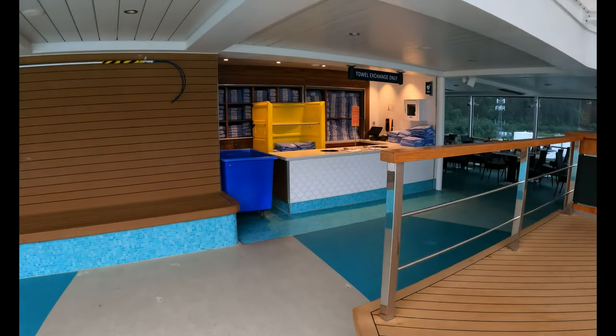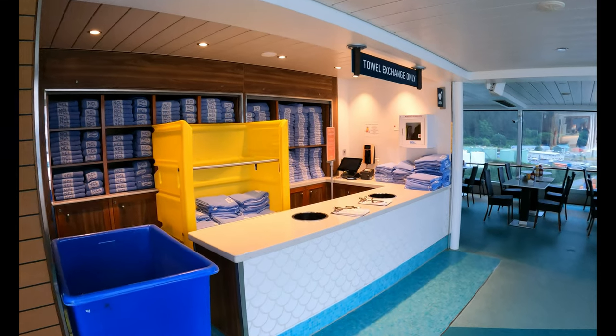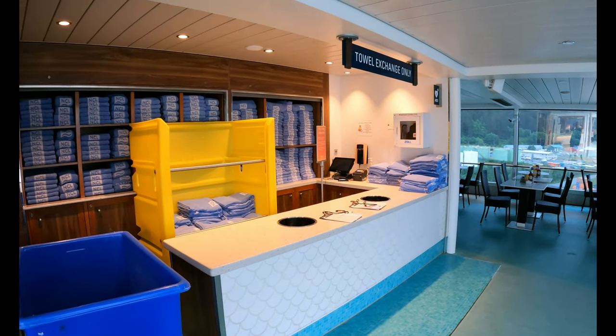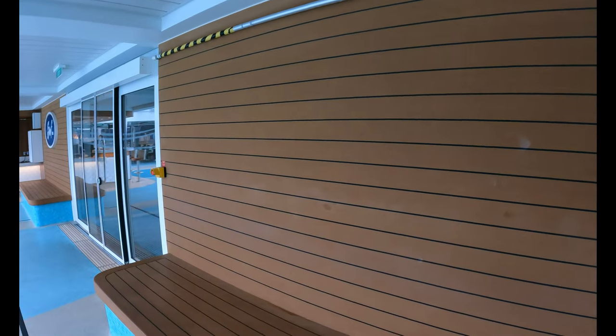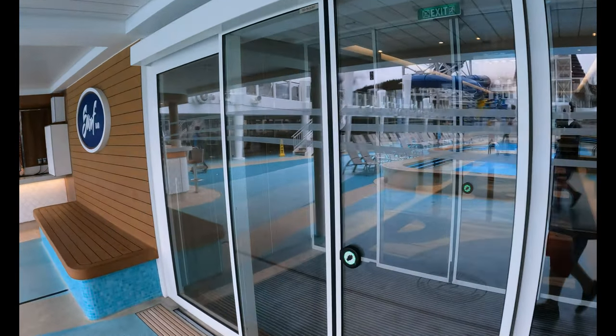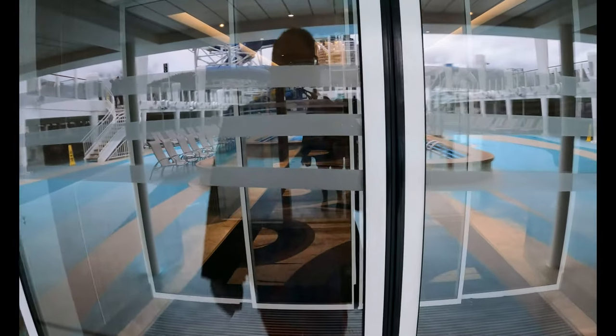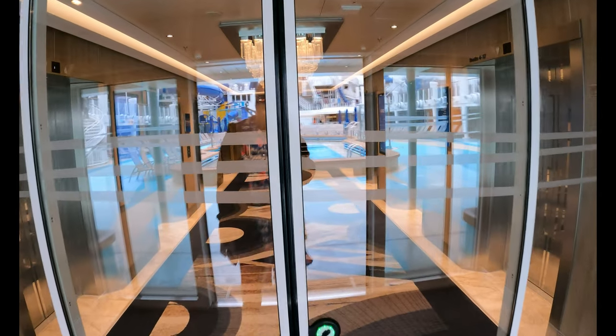There's the towel exchange area. Don't forget, you don't need to bring towels with you on a cruise. There's plenty on board for you by the pool or in your cabin. Just ask your steward for more if you need more towels. Save that room in your suitcase for souvenirs and other things.